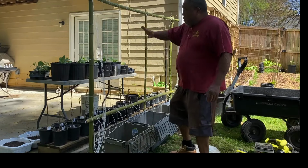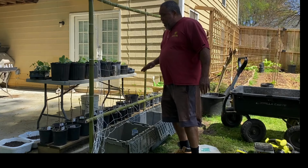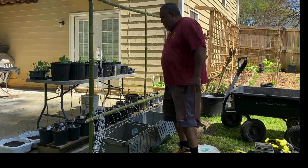There you go, she's all constructed now. All we gotta do now is give her some materials so that we can grow some food in her, okay? So that'll be the next step. And then we'll get the plants in.